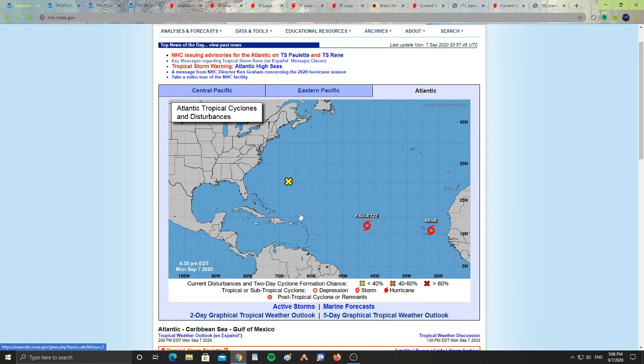The previous storms usually, let me see if I can draw here. Trying to get a draw tool. Okay, the previous storms, after they passed this area, they started developing more once they started getting into this area here. Now, the storms are developing all the way here and here. So they're already developing into tropical storms way earlier than they usually do.